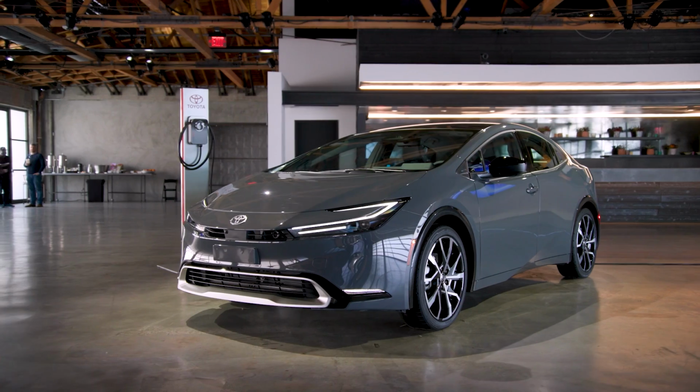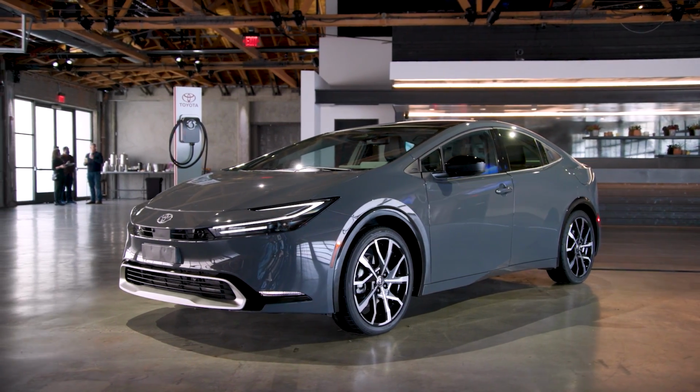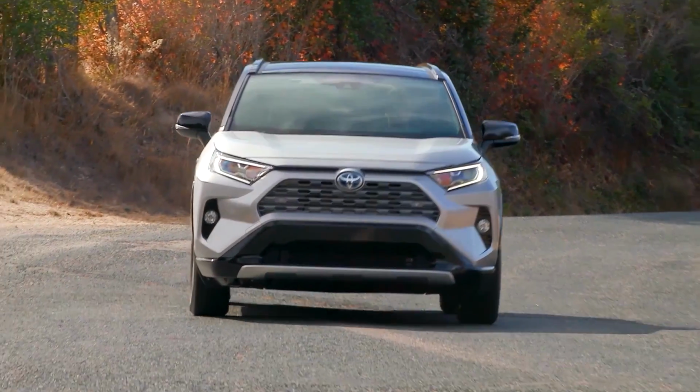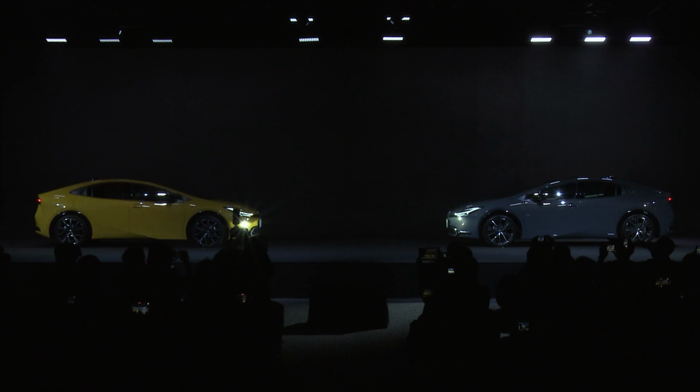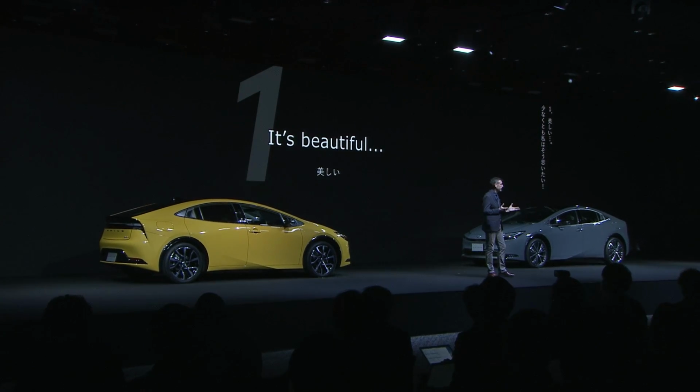So although the Prius is no longer the most popular hybrid car that Toyota makes, that honor now goes to the RAV4 hybrid SUV. This is still a very important model for Toyota. The Prius has always been the model to introduce Toyota's latest generation hybrid car technology.